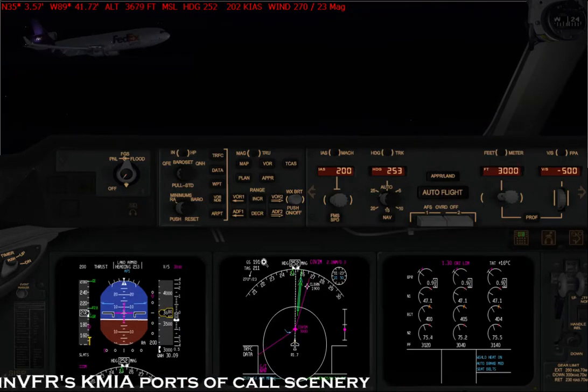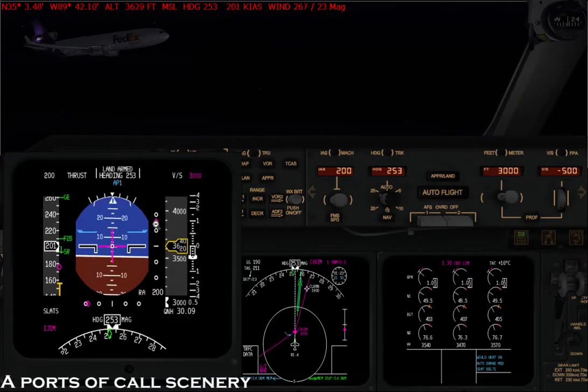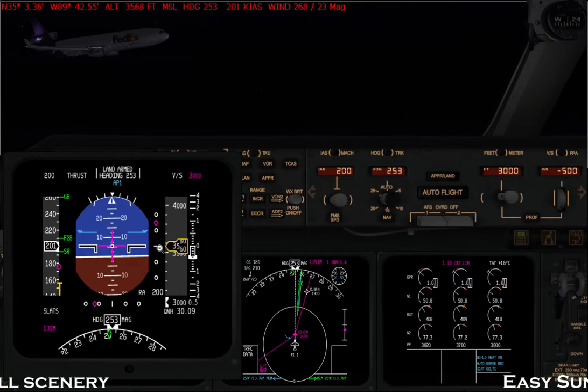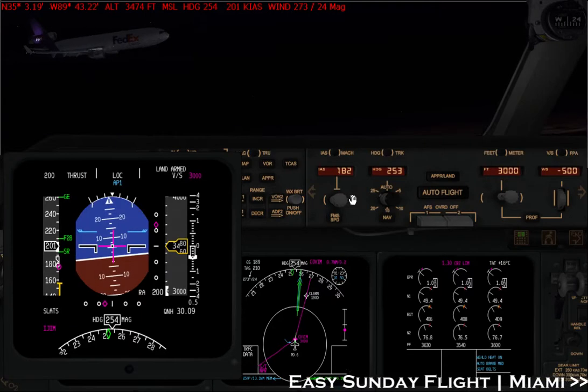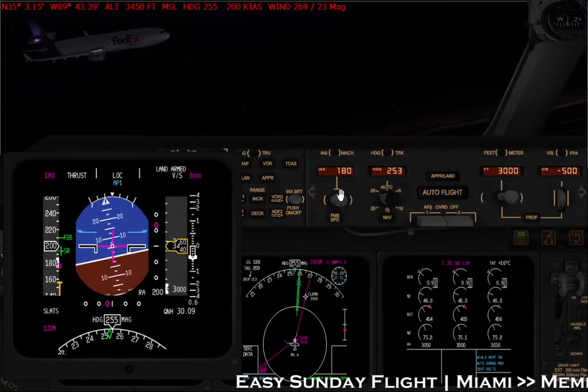Alright, we got localizer is alive. It looks good. It's going to swing to the center as we descend down as we capture the glide slope. It's going to swing near the center and we're basically cued in from there. Okay, localizer is active. We're going to go down to 180, and gear is coming down right now.